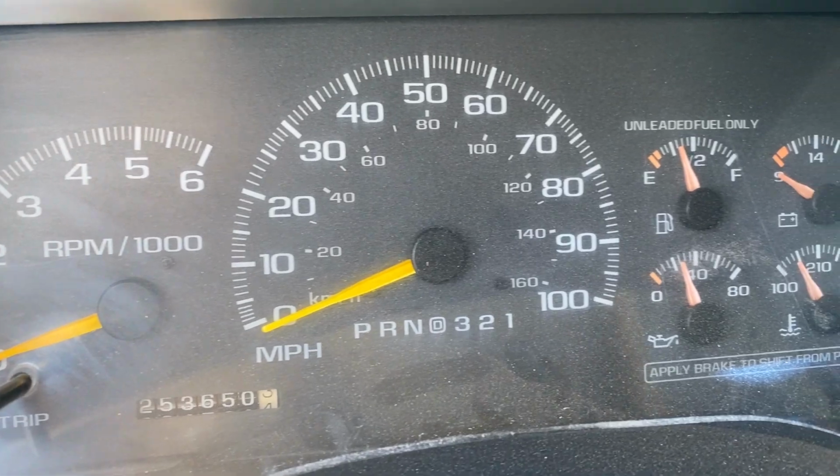The Suburban has your basic gauges. It has miles per hour, RPM, engine oil pressure, water temperature, and things like that. But there's a lot of information that's stored on your vehicle's computer that is not displayed on a gauge. You've got things like manifold pressure, ignition timing, throttle position, and the list goes on and on and on.